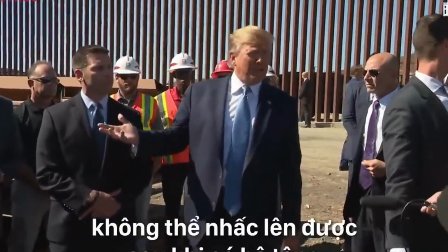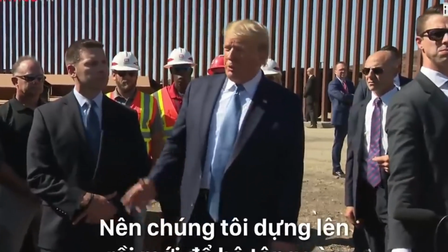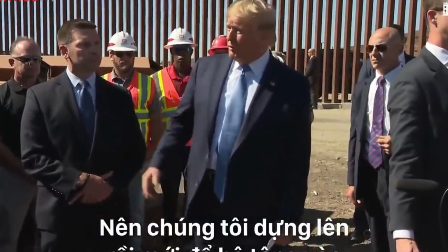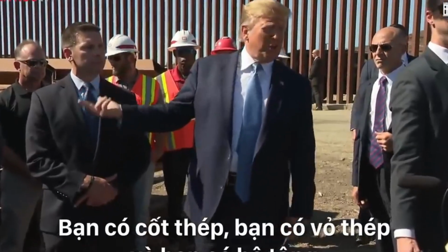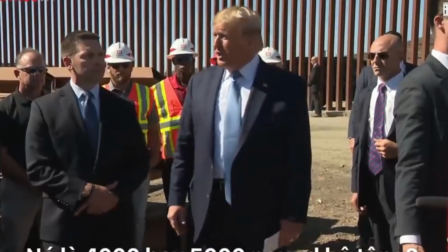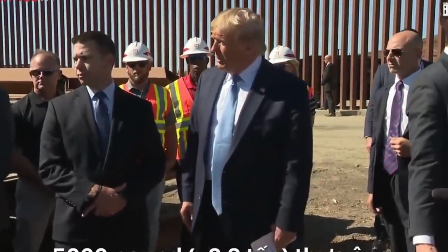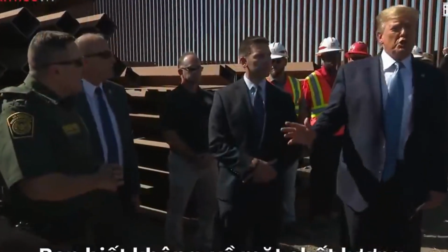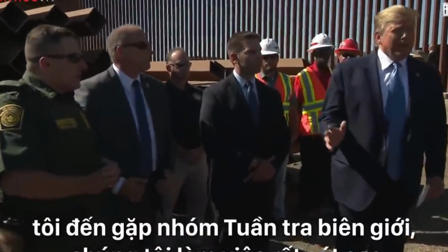And the reason we pour the concrete afterwards is because it's too heavy to lift when the concrete's poured in. So we put it up and we pour the concrete. A lot of people don't see that, but we pour the concrete afterwards. So you have the rebar, you have the steel, and then you have concrete. And it's hardened concrete. Very powerful concrete. What is that, 4,000 pound or 5,000 pound concrete? That's a very powerful concrete.